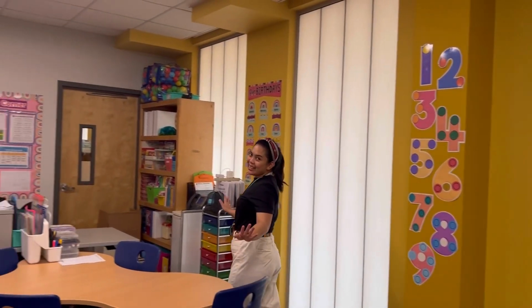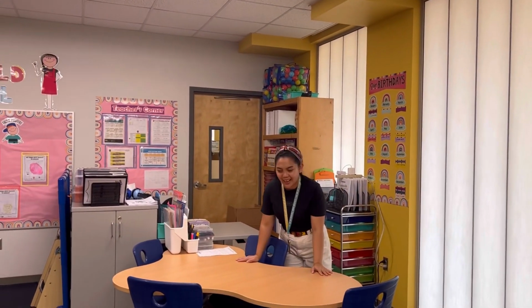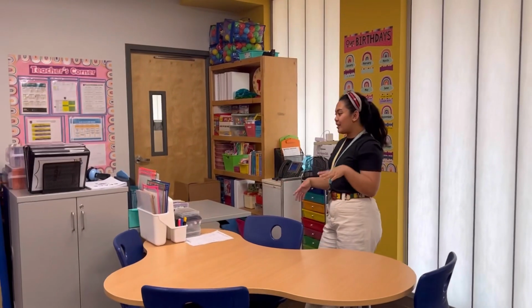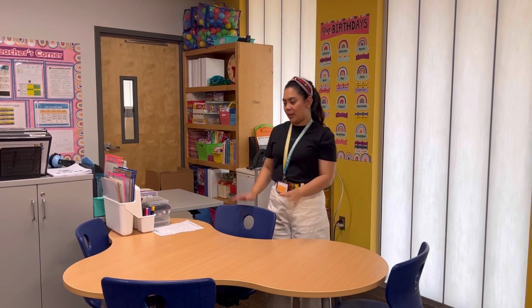And this is my teacher's area. They're not allowed to come here. Do you know already that this is the teacher's place and they're not allowed to come here? So this is where I do my small group instruction also.